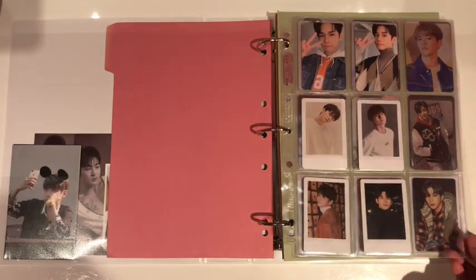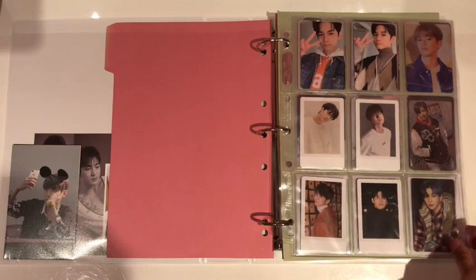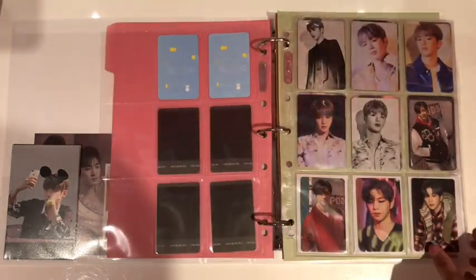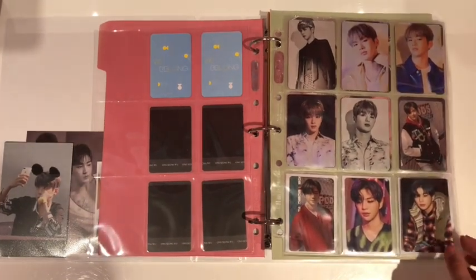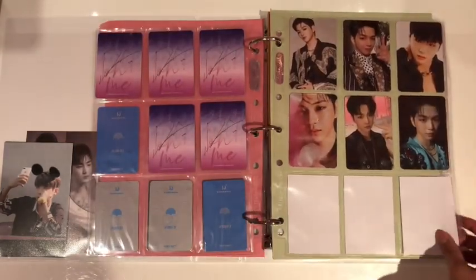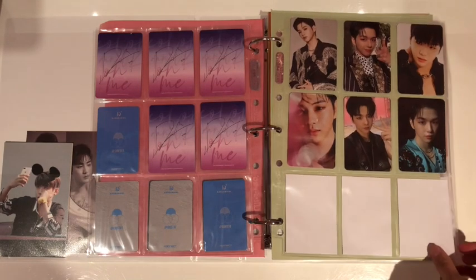So firstly we have 101 solos. These Polaroids are really pretty. They're from Ong Sung-woo's Season's Greetings. Then I have a full page of Kang Daniel photo cards, and from Magenta. I did decide to just keep what I pull from Kang Daniel's albums and not collect all of the photo cards.